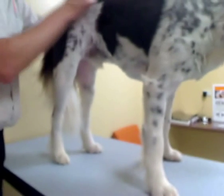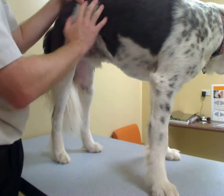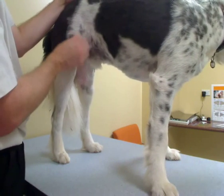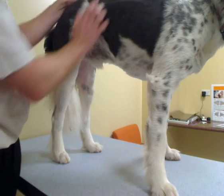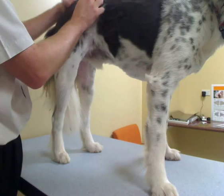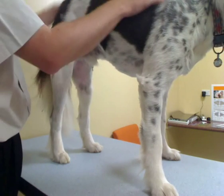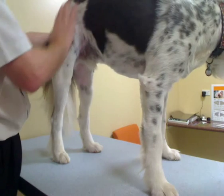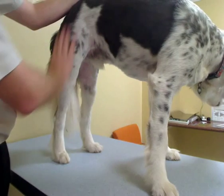Also check for fleas. See what the skin's like. Are there any little scabs on the skin? Is it red? Does it look like there are little mats all over it to suggest that the dog's been chewing at itself? You'll get a bit of a clue as to the general health of the dog by their skin and how well they've been cared for. So it's fairly basic, and it's common sense.